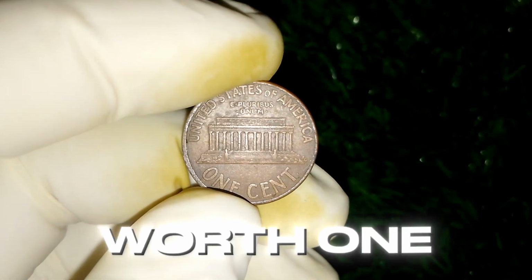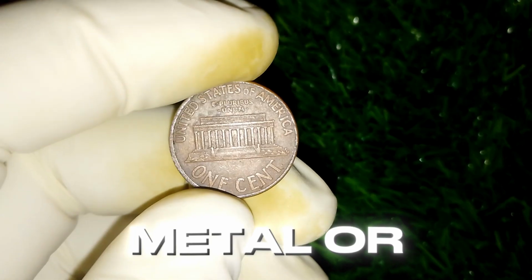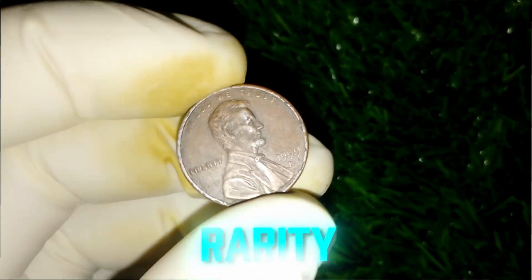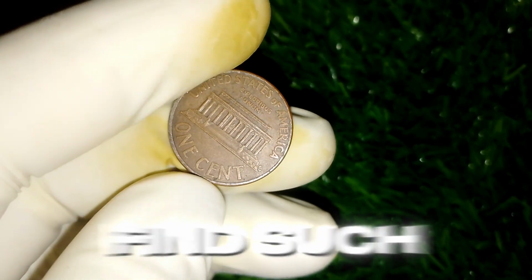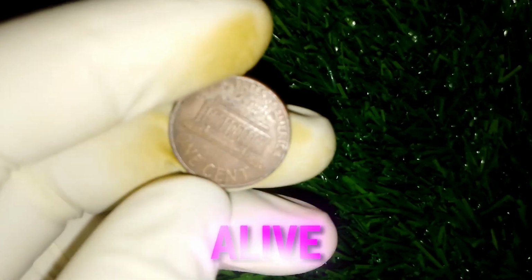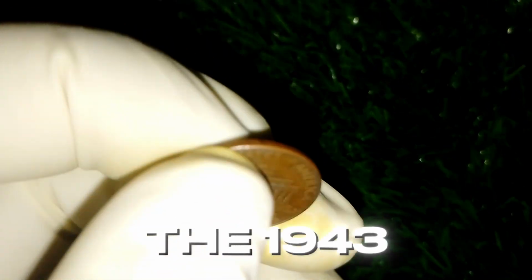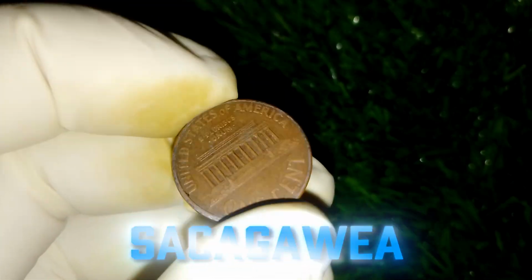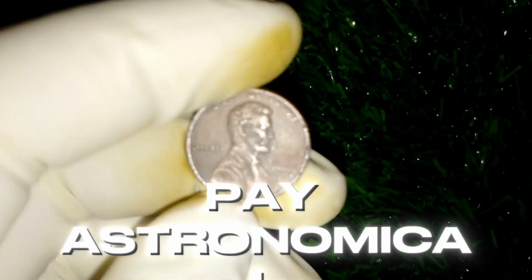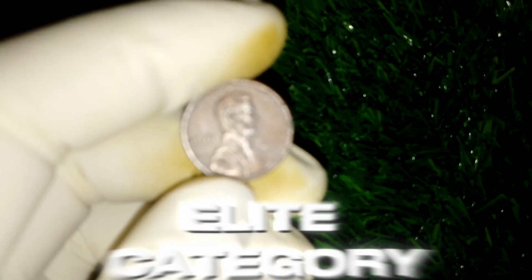So when we say a penny worth 1 cent is now valued at $125 million, it is not just about the metal or the face value, it is about rarity, history, uniqueness, and the thrill of discovery, because for every collector who checks their change hoping to find such a treasure, the possibility is alive, and that is what keeps the hunt alive. In fact, stories of coins like the 1943 copper penny, the 1955 double die cent, and the 2000 Sacagawea mule dollar show us that the market is willing to pay astronomical sums for the rarest pieces, and the 1999 D penny is now part of that elite category.